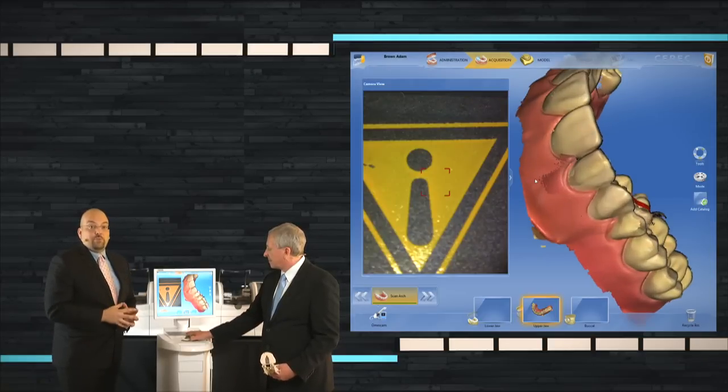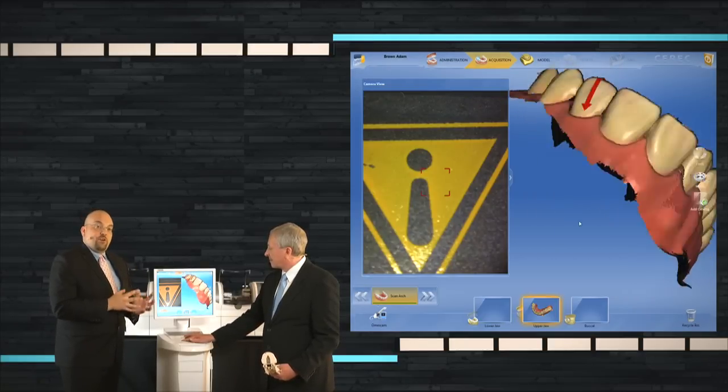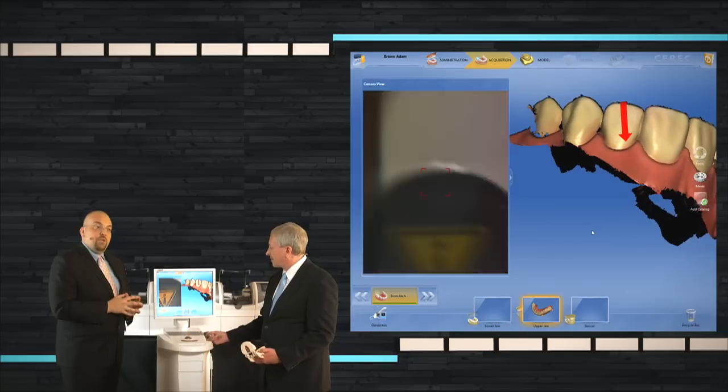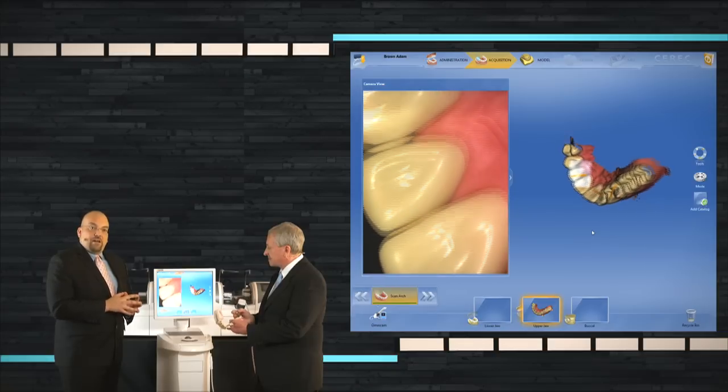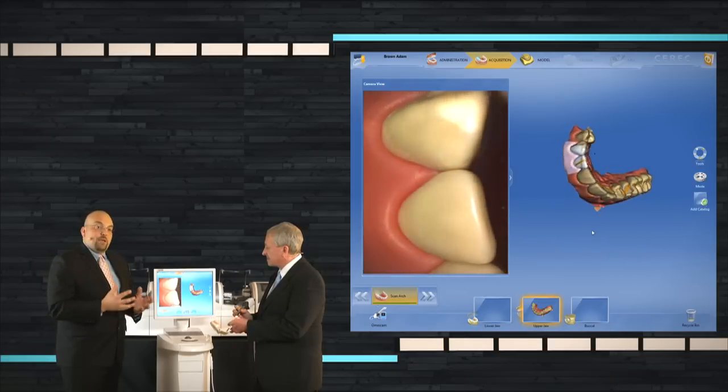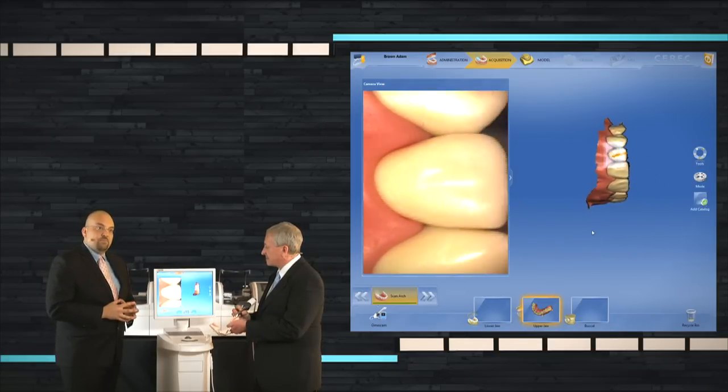The reverse of this will also be true in the future, where we have the CEREC Connect software that will allow you to send a bridge case that you want to send to your laboratory. Now you'll be able to export that file into the CEREC software so that you can make a provisional chairside. Back to you guys. That's pretty amazing.